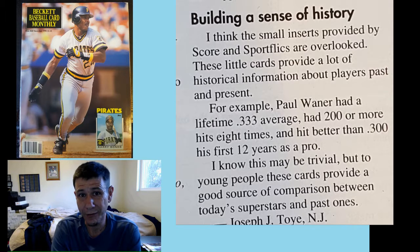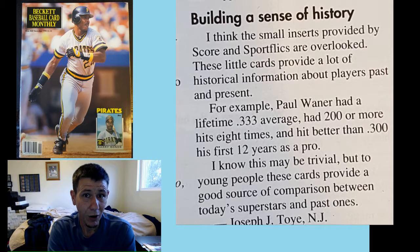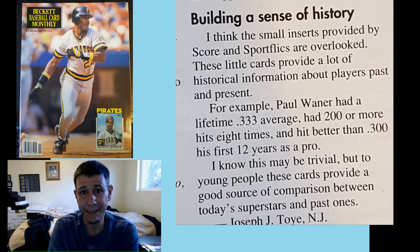I still enjoy those and look back, and I think it is neat to have knowledge from old Hall of Famers in cards. I think again, with the advent of the internet coming in a few years, things change a little bit, where people can get much more information and don't necessarily need to get it from cards. But I think in 1990 it was a great idea to broaden the horizons of kids and other collectors who want to learn about other players that maybe don't show up in the mainstream media.